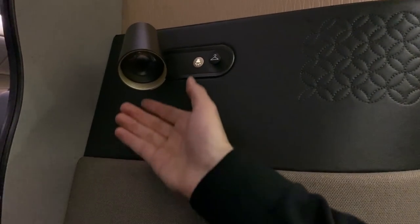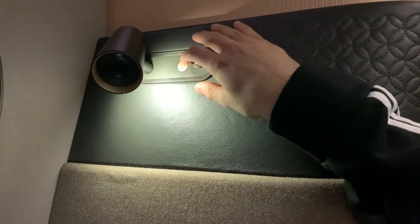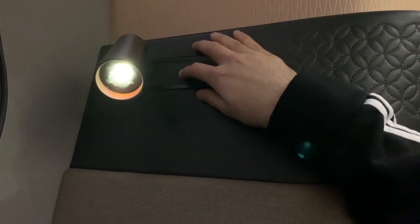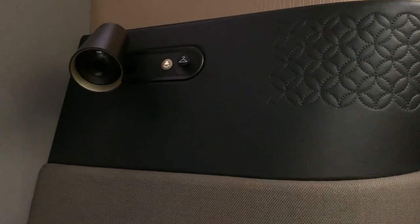The last major feature of the QSuite is the personal reading light, which can be adjusted along with the light intensity. There's also a small coat hook, which I later found to be quite useful.